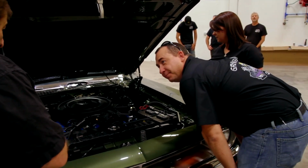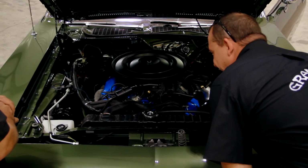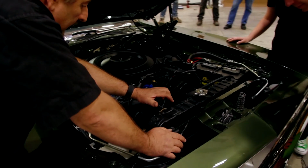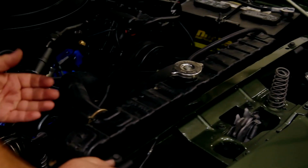Oh, looks so good. It's a big job. Amazing. It's a big job. Yeah. If you just notice a few things, this is your original radiator, the 958 radiator, but the core was bad. So we got a new core in it.